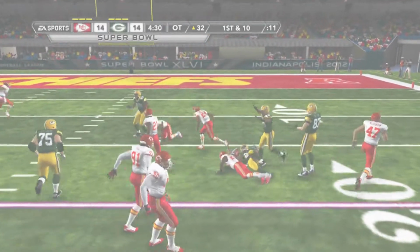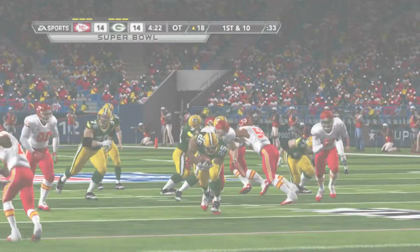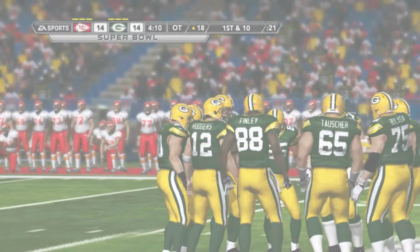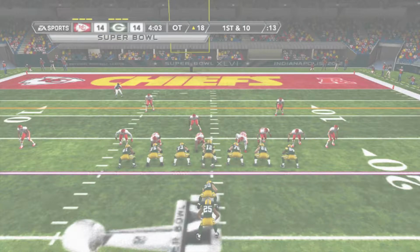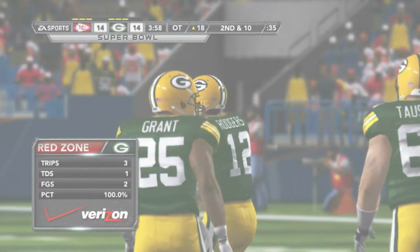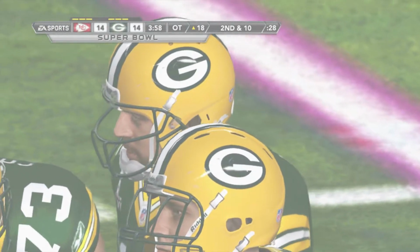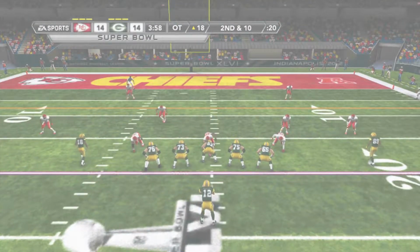Rodgers with the draw play. Gets out to around the 18. Eric Berry was there for the stop. First down and 10. Ball on the 18. Throws to his left. The pass is broken up. What a play. He's one of those quarterbacks who trusts his arm maybe a little bit too much. He should have never thrown that ball. That'll make it second down with 10 to go. And the ball on the 18-yard line.